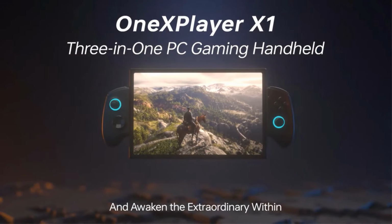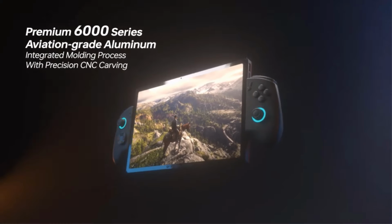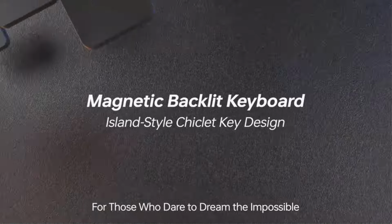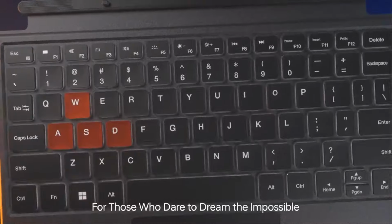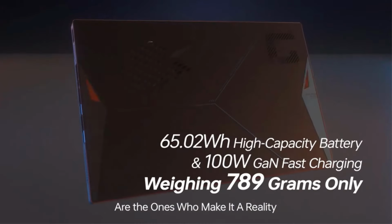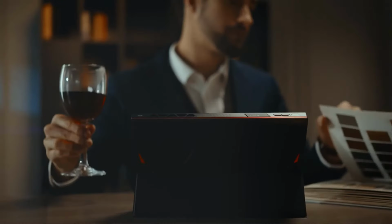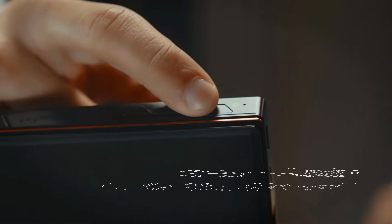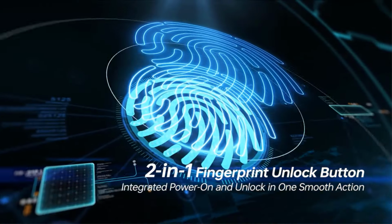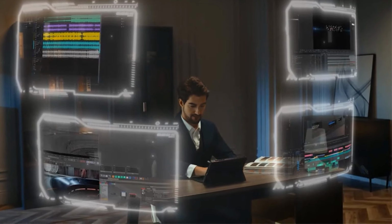The 3-in-1 design allows users to enjoy gaming, work, and entertainment on a single handheld device, catering to diverse user needs. Offering generous storage configurations of 32GB plus 2TB or 64GB plus 4TB provides ample space for gaming libraries, work files, and multimedia content. The Intel Ultra 7155H processor ensures smooth gaming and computing performance, suitable for a range of tasks and applications.